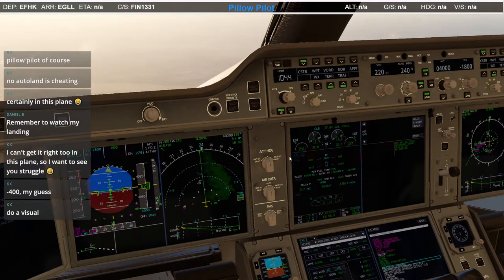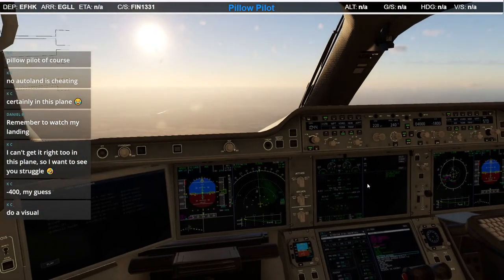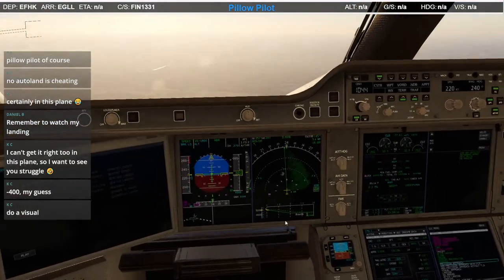Left heading 180 degrees, speed 903. Flight 110, descent altitude 3,000 feet, turn right at 305.